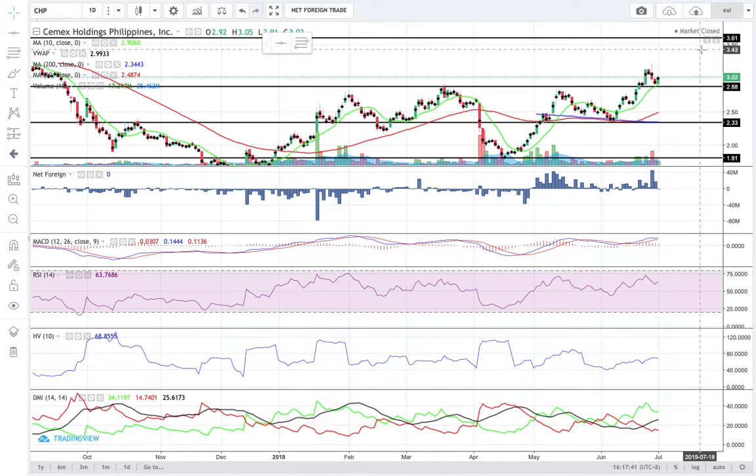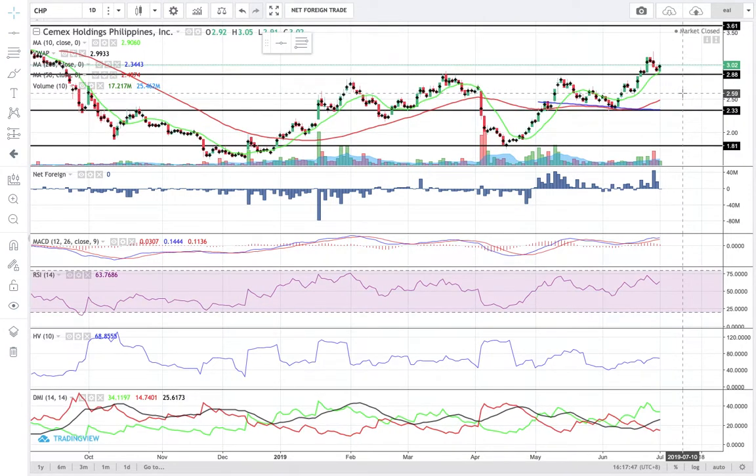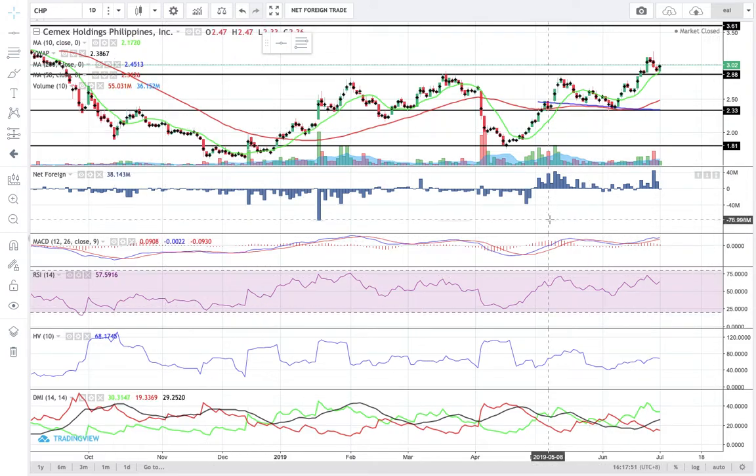Take note of that, especially you guys who are just about to enter a new position on CHP. Why? Do I see some data-driven reasons for you to do a test buy? Well, based on my analysis, yes, I do see some data-driven reasons that will support the idea of doing a test buy on CHP. And of course, that includes the idea of topping up if you have had CHP for short-term trading purposes. I am bullish on CHP.